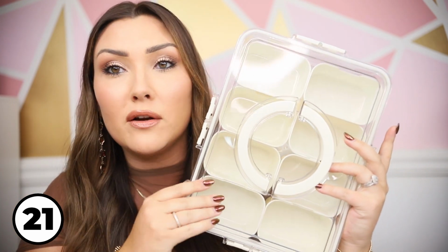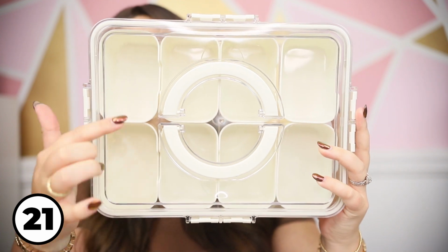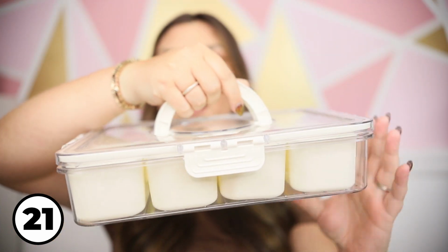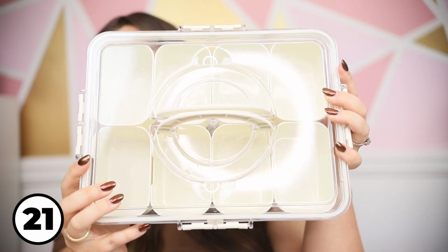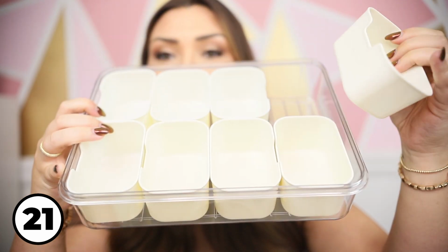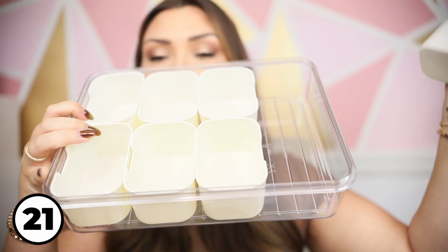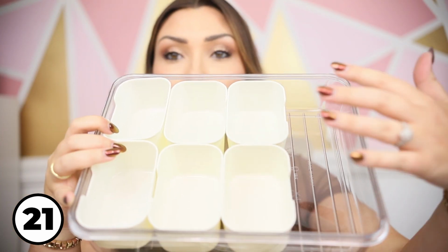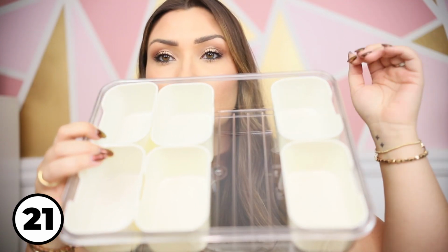So this is perfect. It has 8 different little compartments in here, and then it also has handles so you can easily carry it. If you are going to the beach, this is amazing. The lid just pops off like this, and here's what it looks like inside. All of these are of course removable, so if you wanted a bigger section, you could just remove 2 of the little jars. So I do love how customizable this is as well.